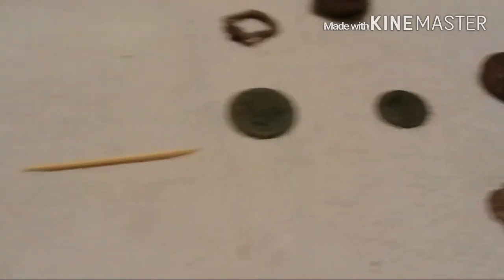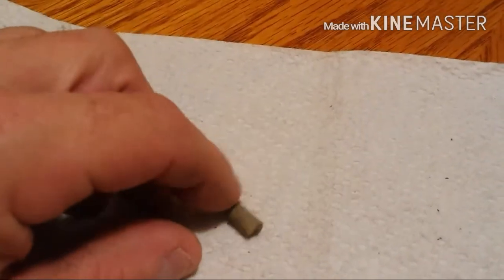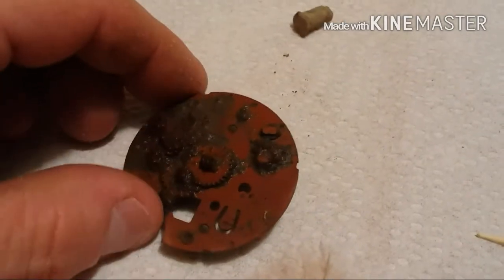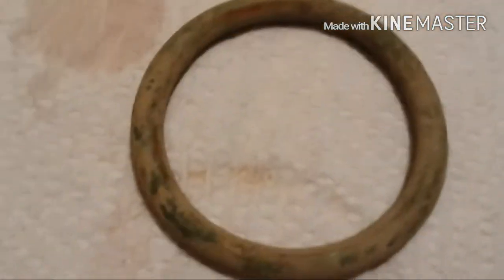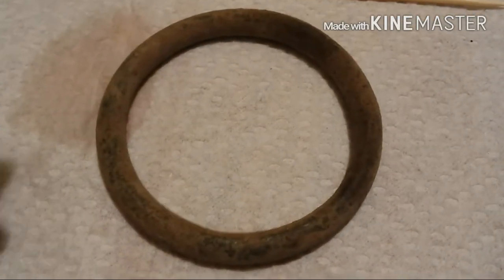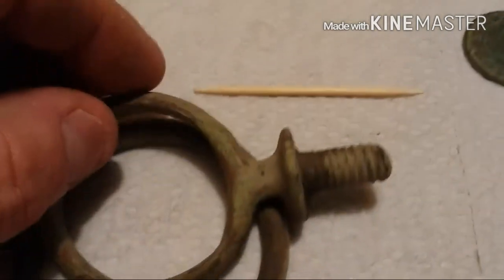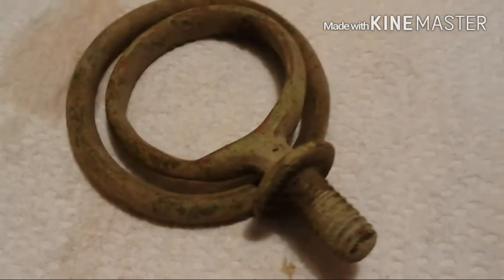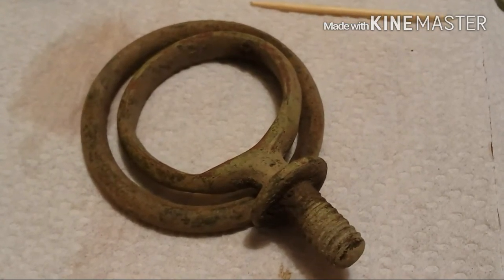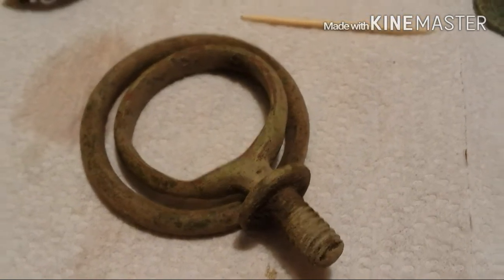Here's some honorable mentions that I never got. Same hole as the Indian, but a bit deeper. It was this 22 shell. I got a pocket watch part. A big brass ring. Yeah, it's just a ring. And a rain's guide. And that's it from this hunt.